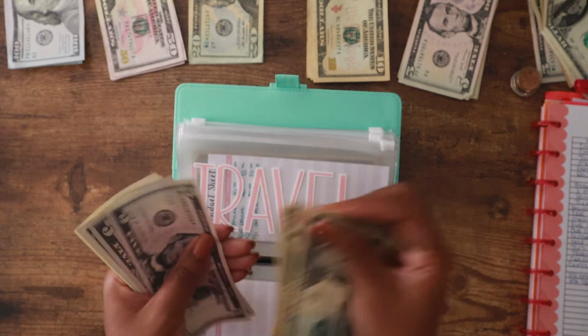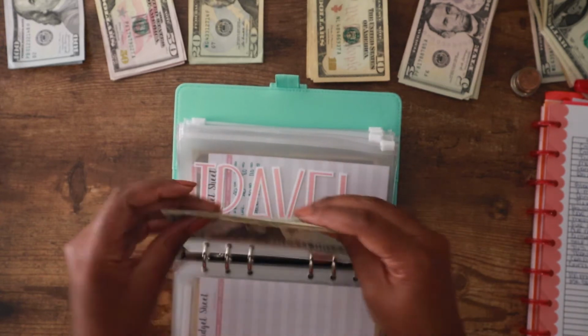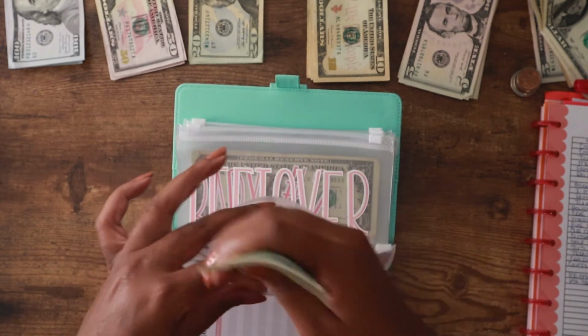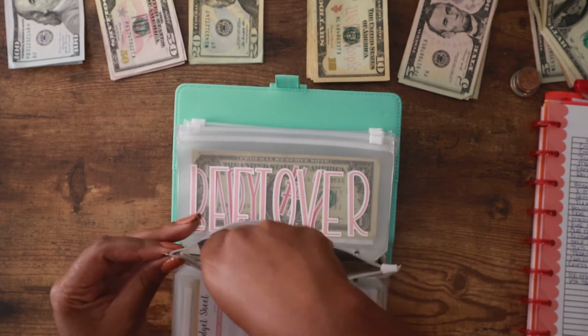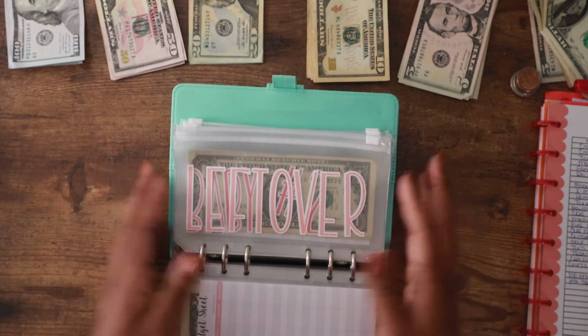So travel now has 110, 120, 130, 135, 140, 141, 142, 143. So 143. And y'all, my daughter is just as loud as me, so gotta let her live.